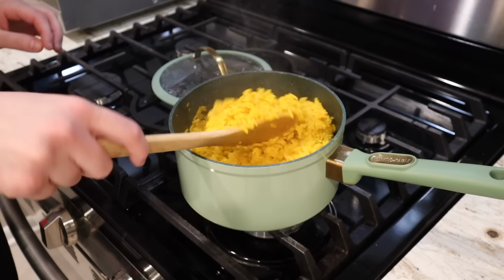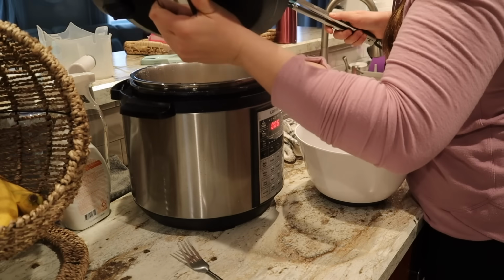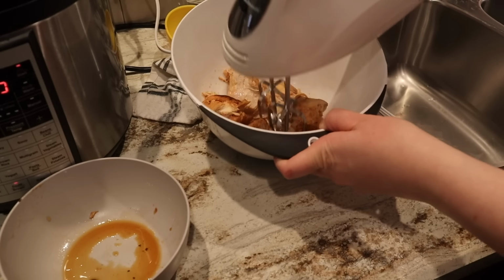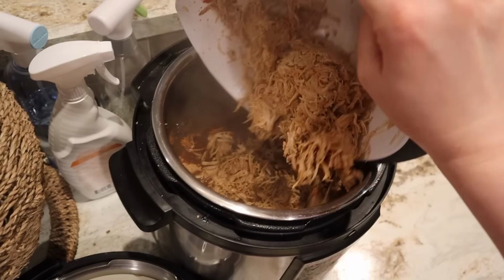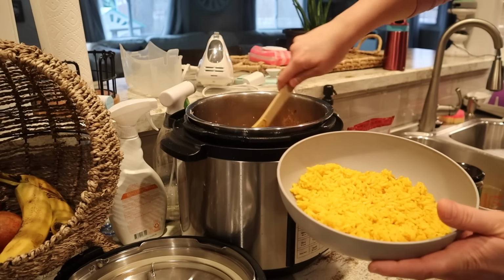I cooked the rice in a pot just because I feel like it cooks best in there versus in the Instant Pot, because I don't really know how to cook the rice while also cooking the chicken without burning the rice, if you know what I mean. Once the chicken is cooked, go ahead and shred it up, add it back in there with the salsa juice, and then lay it on top of that yellow rice.